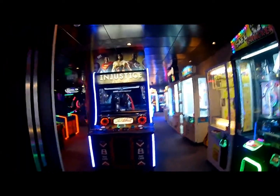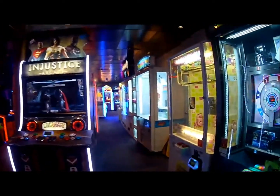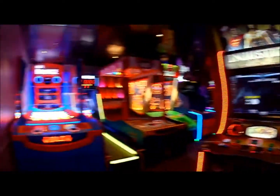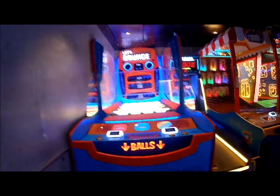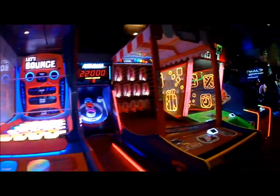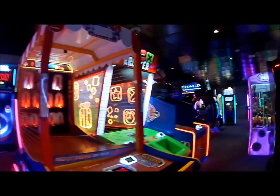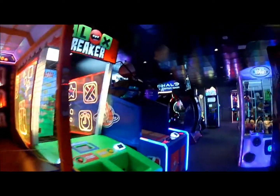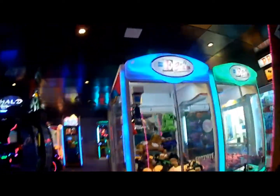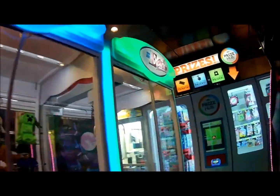So here's the arcade, and I forgot that there's an arcade on here, and I'm really excited because I'm not into arcade games at all, but I am into skill games. This stuff reminds me of Chuck E. Cheese when I was a little kid. So what I like are these big claw machines, and I didn't even care about the toy. I just like trying to get the stuff out of them.